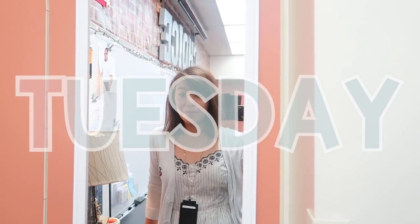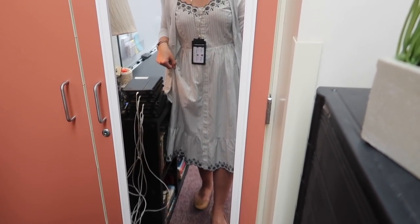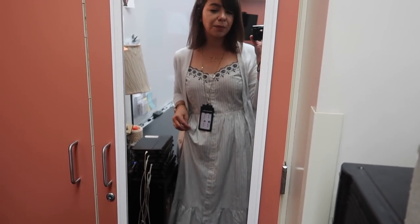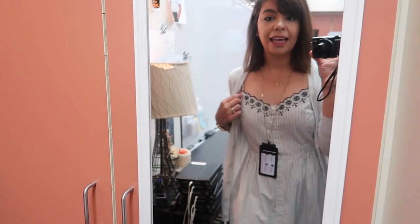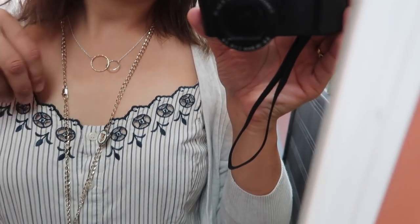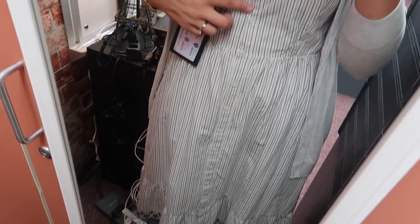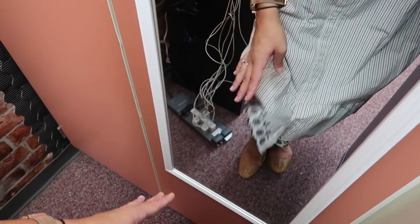It is hot and humid out today, so I think it's gonna be hot and humid all week long. So I am wearing a dress today, and this dress is a Madewell dress, but I got it from Poshmark. I really like it because it has kind of the embroidered top up here, and then it has very thin stripes and buttons that go all the way down. And then it has that same little embroidery down at the bottom, which I really like.